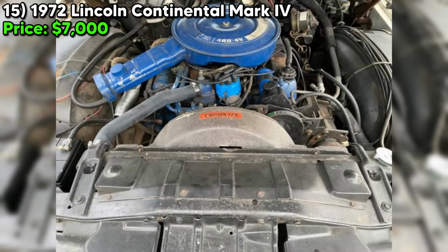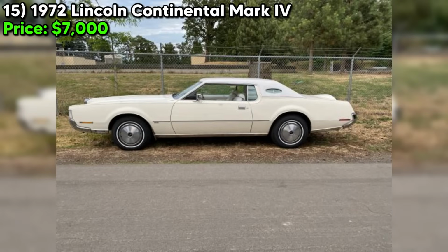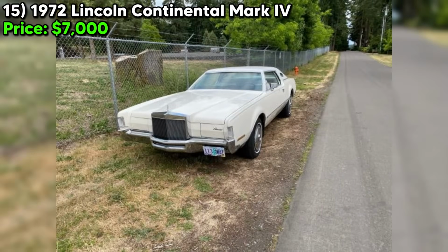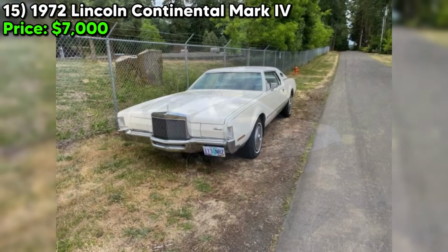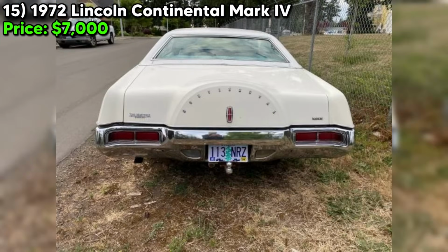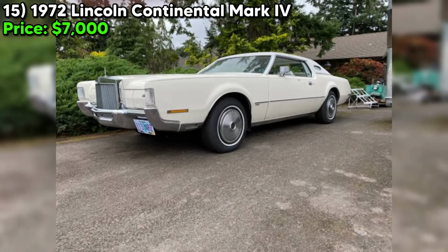In summary, this Mark IV is an attractive offering for classic car enthusiasts and collectors. Its low mileage, triple white color combination, and good overall condition make it a desirable example of American luxury from the early 1970s. The asking price of $7,000 may be justified, but buyers should carefully consider the car's current mechanical condition and any necessary repairs before making a final decision. For the right buyer, this Mark IV could be a stunning addition to any collection or a memorable weekend cruiser.